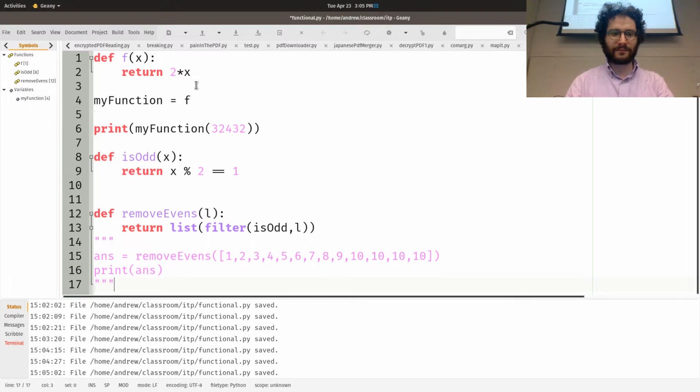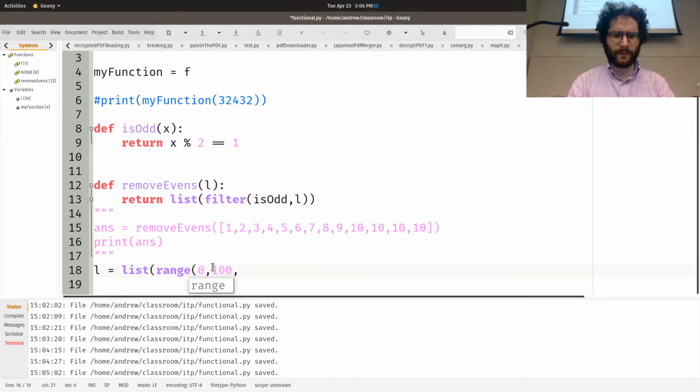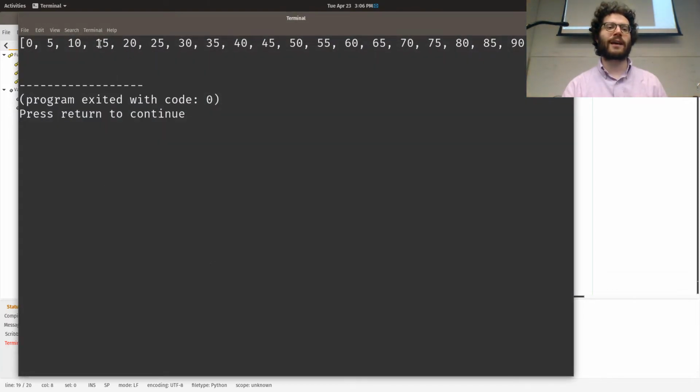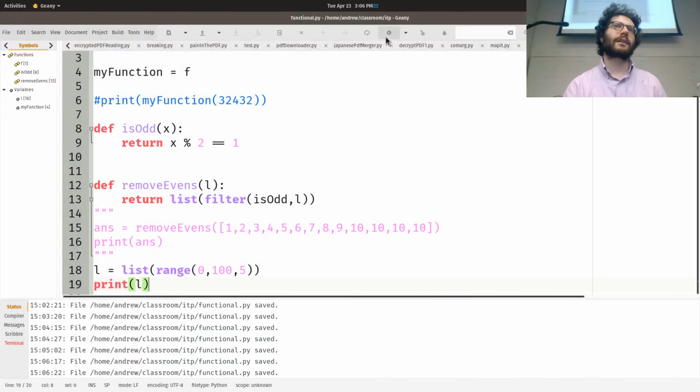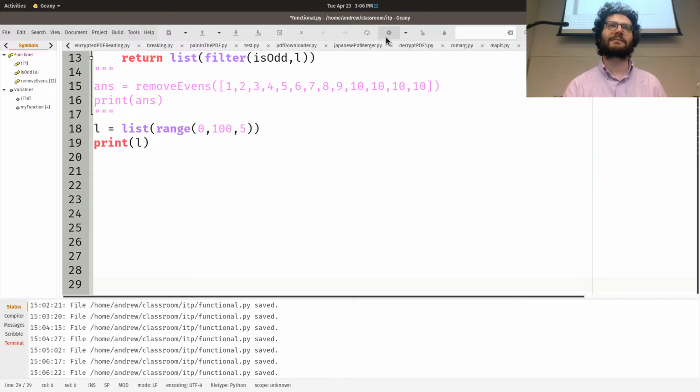Let's go ahead and create a list of numbers. L is equal to list range 1 to 100 by 5s. Suppose I've got this list L, which is basically 0, 5, 10, 15, 20. That's all it is. It just went up by 5s. Everybody see that so far? Suppose I've got this list L.